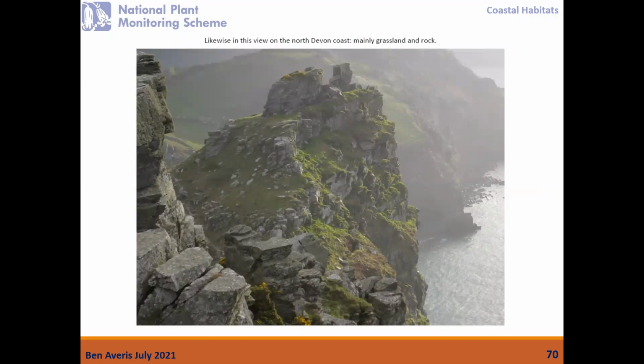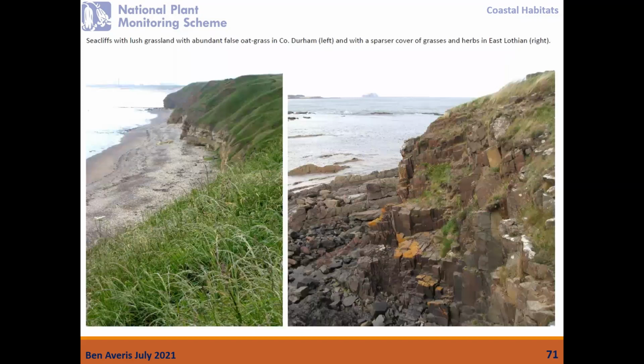The next picture after that has some more accessible grassland. And the grassland in question can vary from being tall to short, depending on how grazed it is. So that one on the left is sort of very, very lightly grazed grassland on neutral soils. So it's a plant community that we find inland as well, very commonly. We call it MG1 in the National Vegetation Classification.